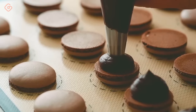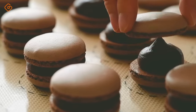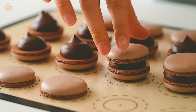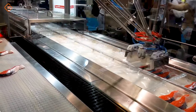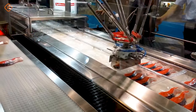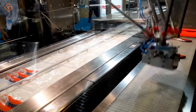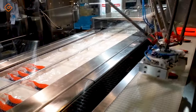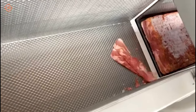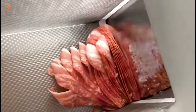Here's the chocolate macaron recipe. Fritz's VarioCut candy or bread making machine is compatible with all types of Danish pastries and bread. Wow! Almost all processes are automated. Even the box packaging is automated. That's amazing.